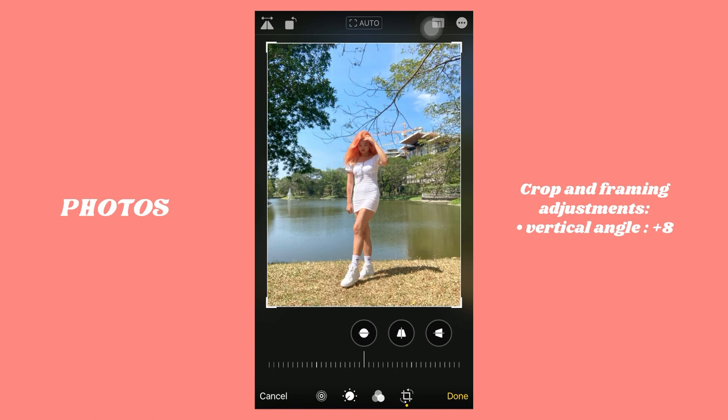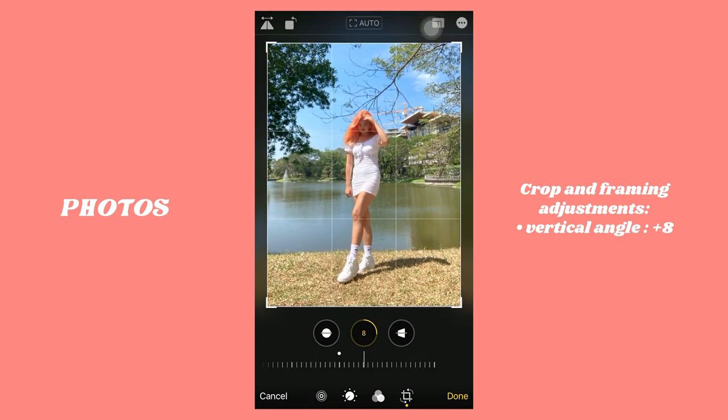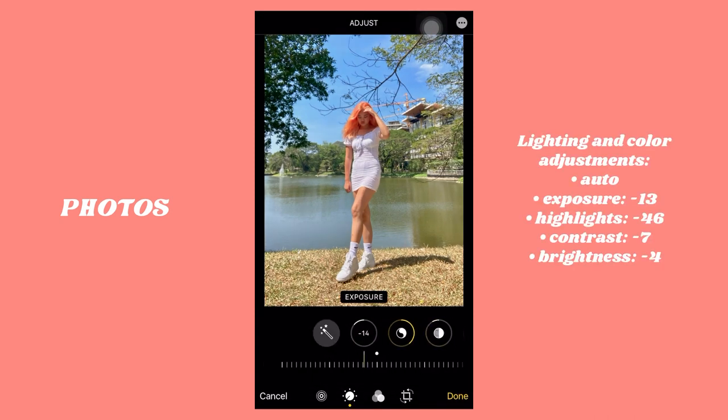So I tried to do the trick that I saw on TikTok the other day. You can instantly make your legs look longer and a bit less awkward by adjusting the vertical angle on the Photos app. I really love this because sometimes I don't get the right camera angle because of the tripod, so sometimes my legs look a bit awkward, but this trick really helped. And then I proceeded with doing some adjustments to get rid of the harsh lighting and to enhance the colors and make it more vibrant.